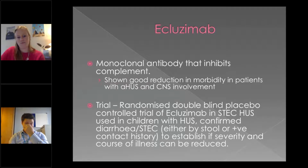Now, again, something I learned about is a drug called Eculizumab. It's a monoclonal antibody that is used in haemolytic uraemic syndrome. Initially it was used to treat atypical haemolytic uraemic syndrome, and then used to treat patients with significant neurological involvement as a rescue therapy. But there's a trial going on at the moment, which the Evelina are part of, called the Eculizumab trial, to see if Eculizumab can help prevent acute kidney injury and chronic kidney injury in children presenting with HUS.